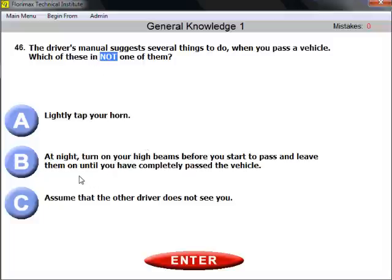Again, it's longer. The longest answer is the right one. At night, turn on your high beams before you start to pass and leave them on until you have completely passed the vehicle. That's the one which is not recommended by the driver's manual. You should not do this. That's why it's the correct answer in this particular case.